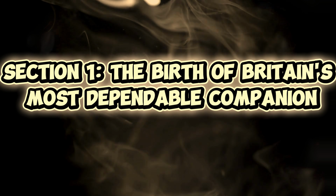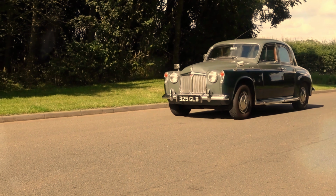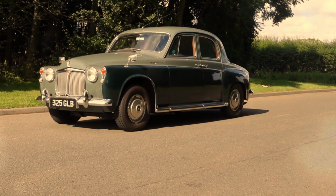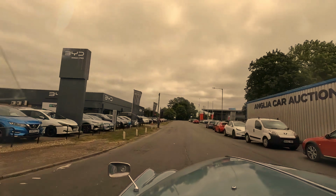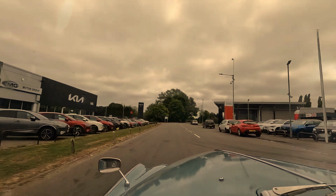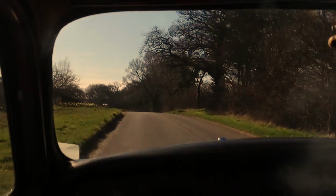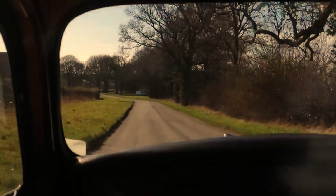Section 1. The birth of Britain's most dependable companion. Post-war Britain in 1949 needed cars it could trust. Petrol was rationed. Foreign currency was scarce. But for doctors making house calls, solicitors traveling between courts, veterinarians covering rural practices, reliability wasn't optional, it was essential.